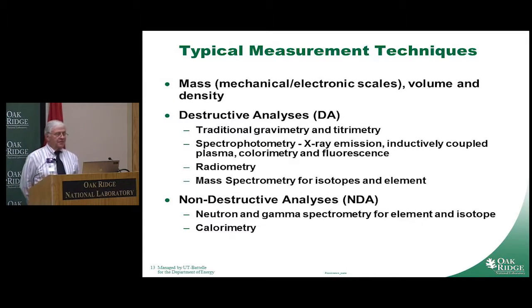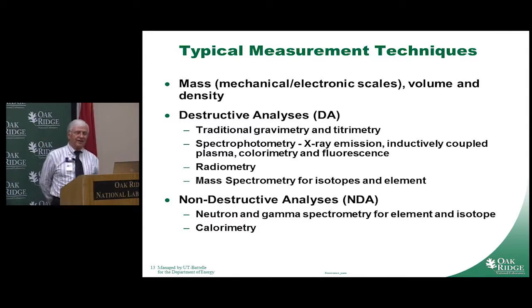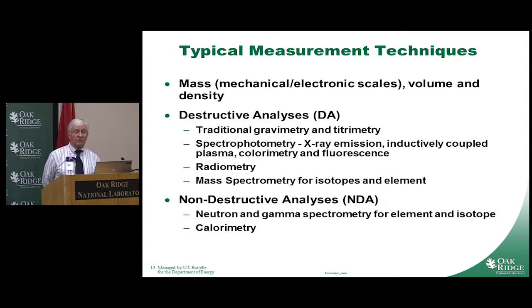Typical measurement techniques: certainly the mass, whatever scales or balances you use to weigh with, and whatever volume measurements you're making. Maybe they're large tanks. In most cases, you can't think of tanks in nuclear materials as being a big bulge tank. You've got to have criticality safety involved, so engineering comes into play, but you may have hundreds and hundreds of liters in a large pipe-type tank. So you've got to know that volume. You've got to know when it's full, in essence measuring the fill level. How do you come up with that volume? So there are volume measurements.